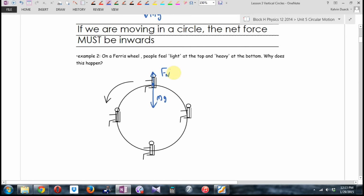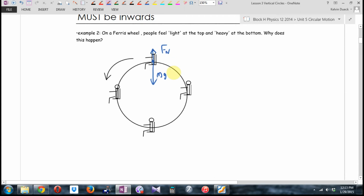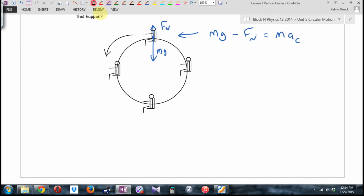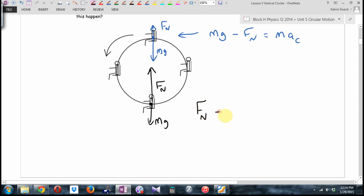Okay? So why does this happen? There's your free body diagram. At the top, winner minus loser equals m a_c. If we redid our free body diagram for the bottom, we have gravity. He's moving in a circle, which means my net force has to be pointing inwards. At the bottom, it's winner minus loser equals m a_c. By the way, you'll also notice here the masses don't cancel, in that if you're a heavier person, you will feel heavier than if you're a lighter person. It's why kids can handle rides. It's why as you get older, you may not handle rides quite as well as you used to.